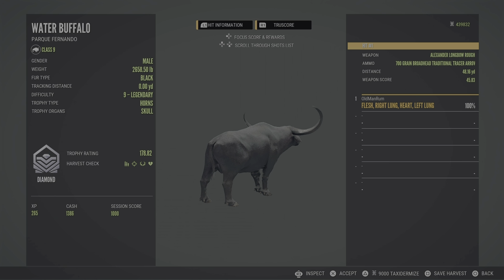Lung, heart. A rush shot. Wasn't ready for it. Didn't expect to have to stand up right there, and just made the decision. I just had to do it. I just pulled the trigger. So certainly worked out in our favor. Nice heart shot. What a big male buffalo.